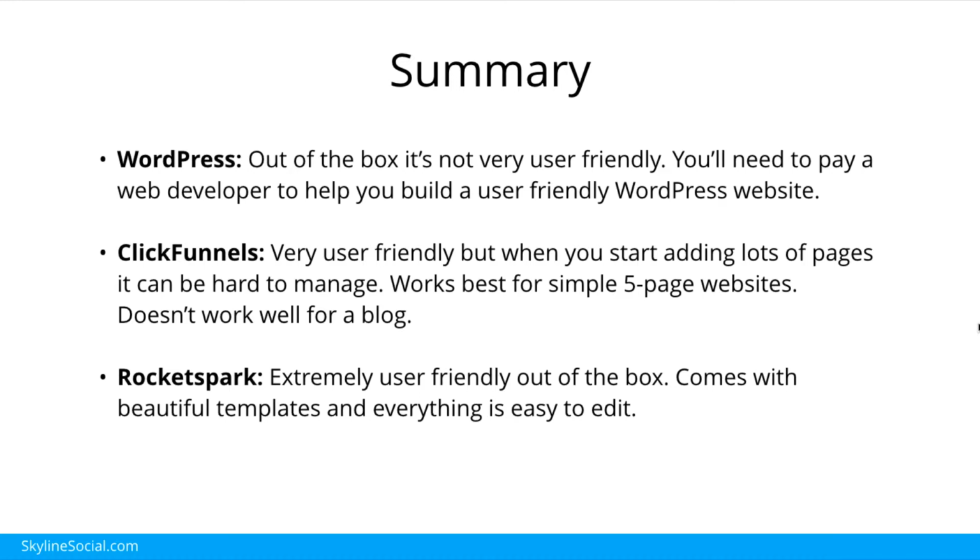And then for RocketSpark, it's extremely user-friendly, just out of the box. It also comes with beautiful templates and everything is easy to edit, okay? So in terms of user-friendliness, I would actually put RocketSpark as the winner for this. It's very, very easy to use and you don't need any technical experience at all. And the support is also very good. If you have any questions or you get stuck, they'll be more than happy to help you out with that, okay?